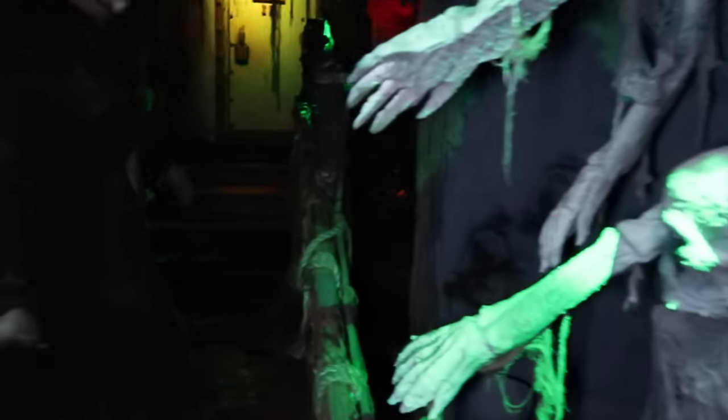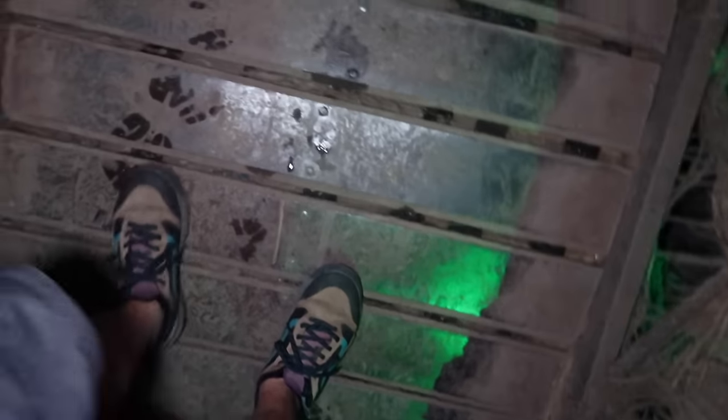And here we see our next door as we enter into area number two. This is our basement we're about to go into. Wow, I know we're going upstairs. Nice little bridge. That's right. Whoa, it's a little rickety. Like Temple of Doom bridge.